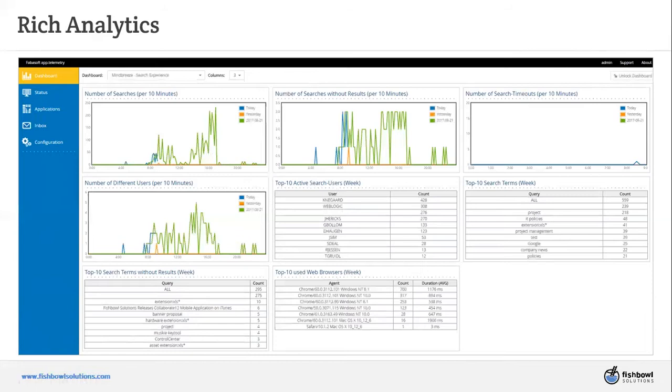It comes with a number of dashboards that are out of the box. You can also create your own dashboards to be able to see what people are searching on, and what they are searching on where they're not finding results, because a lot of times that's a really good indication that maybe you need to create a new synonym, maybe you need to create new content because your users are hungry for that content and it doesn't exist. It gives you a lot more insight about whether search is actually working.